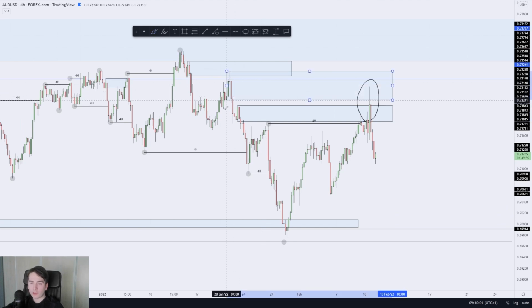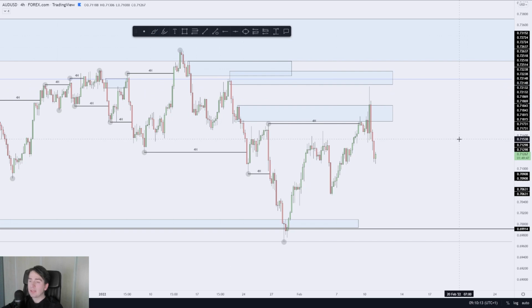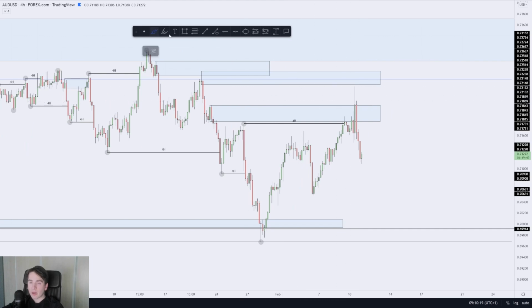So if we were to just adjust this zone to the last buy before the sell, we can clearly see that we tapped in towards that buy to sell zone, and that is where the reaction came from. Looking at how we could have capitalized on this move, in my opinion, we couldn't really have. Just keep in mind, 4 hours currently bullish from this low all the way up towards this high. But the daily and the weekly are still bearish.